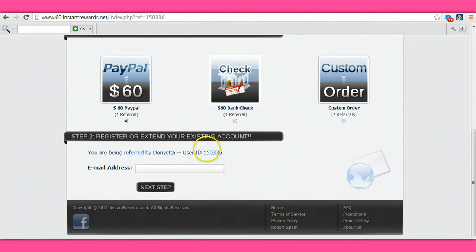On that page, it's going to ask you a series of questions, such as your first and last name, your address. Keep in mind that you cannot use a P.O. box. You have to use a physical address. And then it's going to ask you your telephone number. It'll ask for a PayPal address. But if you don't have one, don't worry about it, because you can get one later and come back and fill in that information.